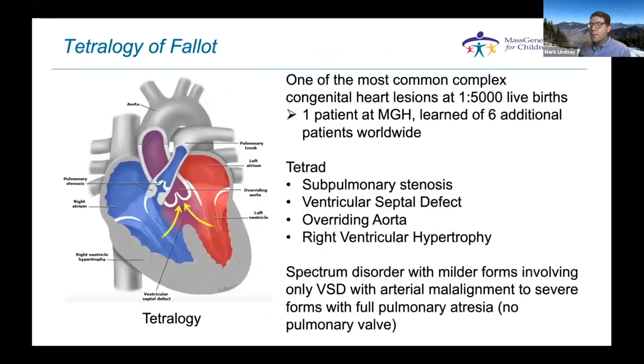So the next condition I wanted to touch on is tetralogy of Fallot. This is one of the more common complex forms of congenital heart lesions. We've encountered one patient with Myhre syndrome at MGH, but we've learned of at least 6 additional patients worldwide.